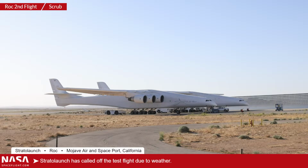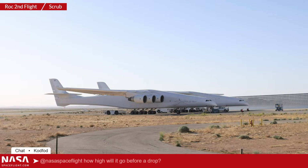Do we know how high it's going to fly before they drop off Talon A? I do not know off the top of my head. I think according to their website, it's a little over 35,000 feet. So similar to Virgin Galactic's Cosmic Girl. It's not like they're trying to get extra high with this plane. Just going to a normal cruising altitude for a 747 or an aircraft built with 747 components, and then letting go of the spacecraft or hypersonic test vehicle, or whatever it is that they're launching. Got it. Yeah, that makes sense.